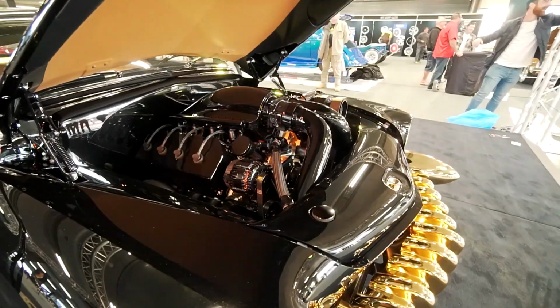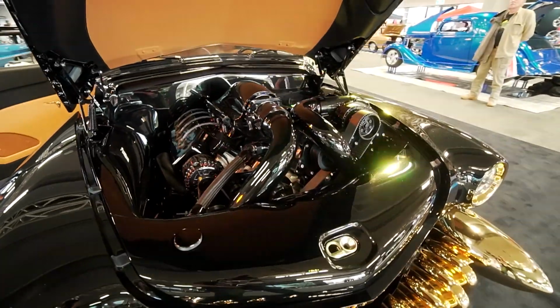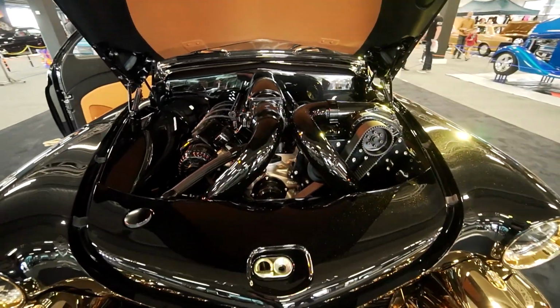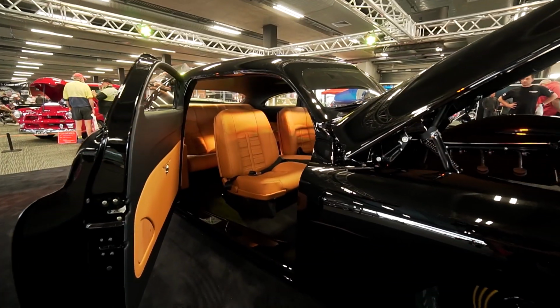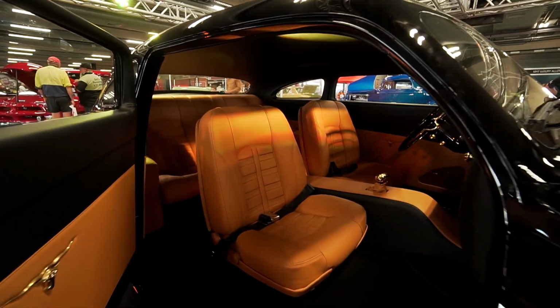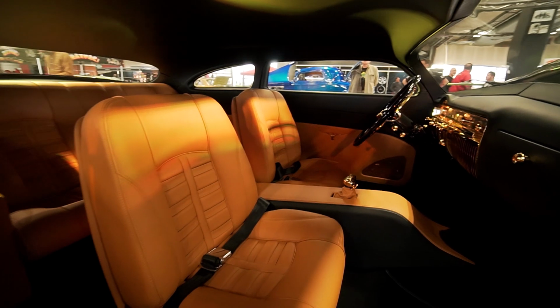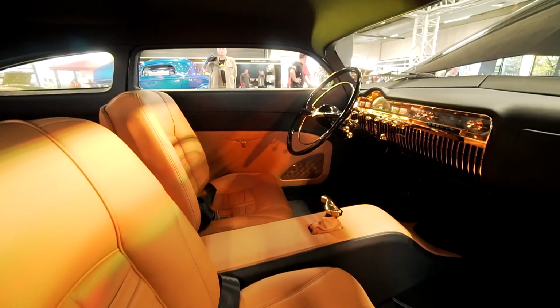It's got a Keith Black aluminium Hemi, 572, with the Pro Charger, water meth injection, and an air-to-air intercooler, so it should be about 2,000 horsepower. The interior's got a carbon fibre liner on the roof, which we wrapped in the same beige leather. Down on the floors, we've got a sheepskin type rug. And again, the dash, I tried to keep it looking very original, but with a little bit of gold and black with it. That car's just, it'll blow you away.